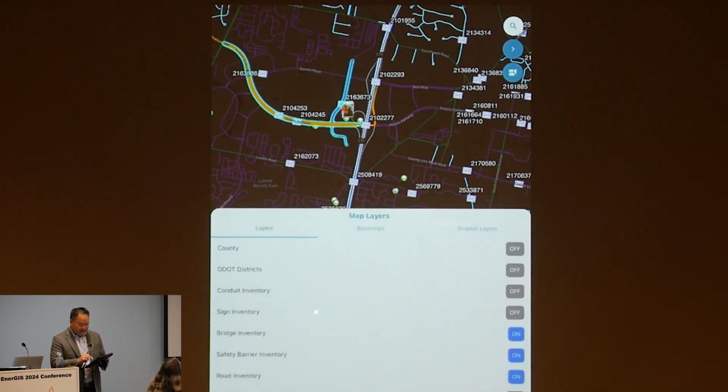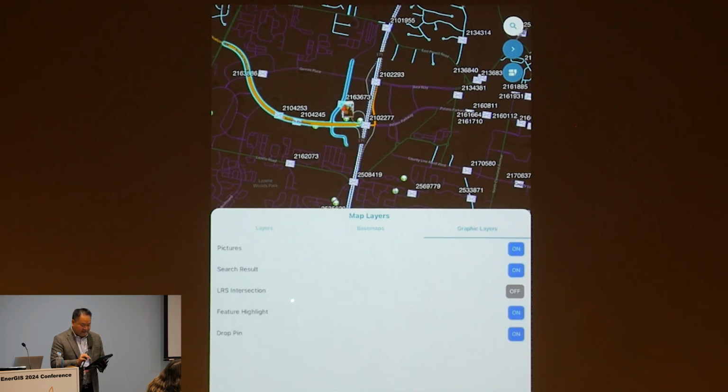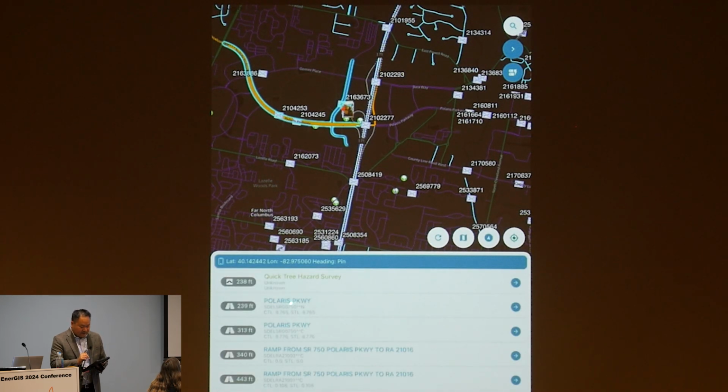You can turn on whatever layers you want. Obviously, we'd have to have the data published. You can change the base maps. Again, these are simple GIS tools that you're familiar with. And then you can turn on graphic layers. One thing I do want to show while we're here, I'm going to drop a pin.